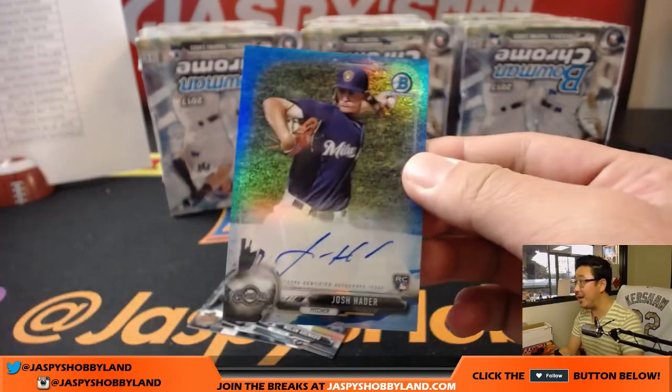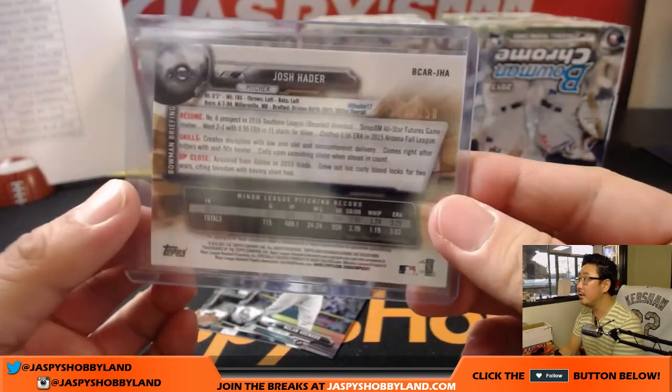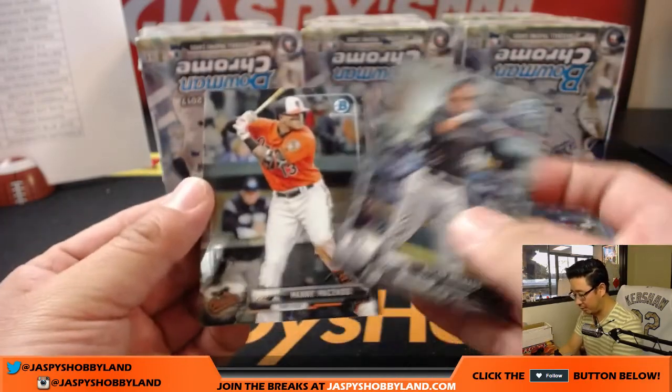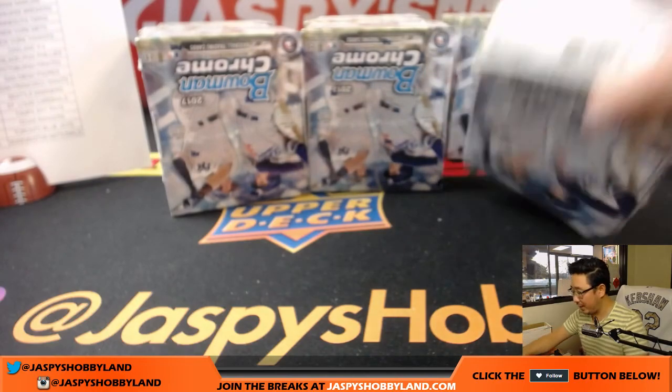And there's Josh Hader. Nice rookie auto for the Brew Crew. That'll go to Jason Morris. Nice. There it is. 113 out of 150 on the Josh Hader. That's pretty strong. So those are our two autographs right there. All right, we are moving along quite nicely.